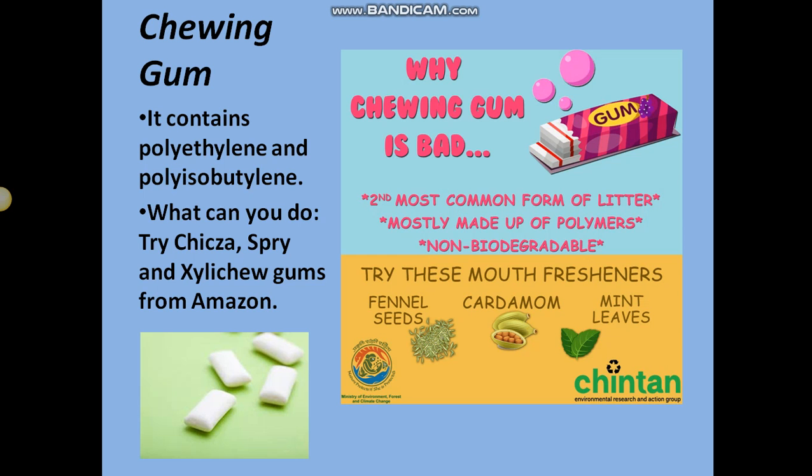Of course, it wasn't like this always. Chewing gum was made without plastic up until around the 1960s, at which point it became more economical to use more synthetic ingredients. What can you do?